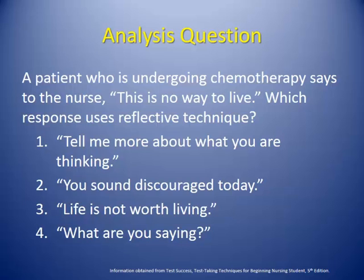Let's look at this analysis question. A patient who is undergoing chemotherapy says to the nurse, "This is no way to live." Which response uses reflective technique? Tell me more about what you are thinking. You sound discouraged today. Life is not worth living. Or what are you saying?